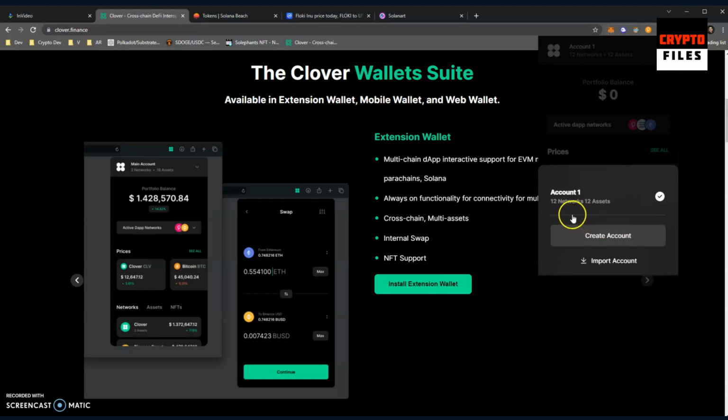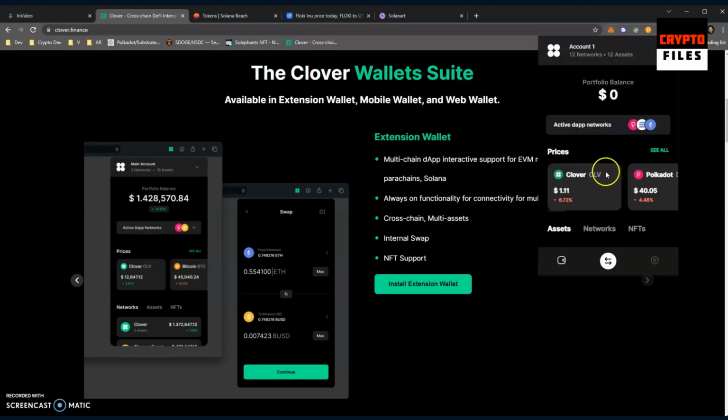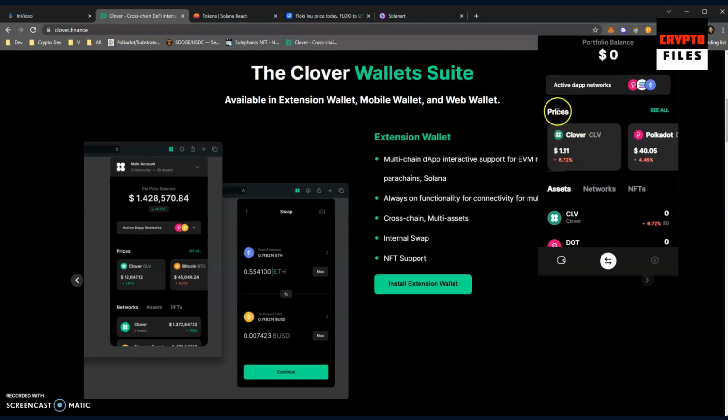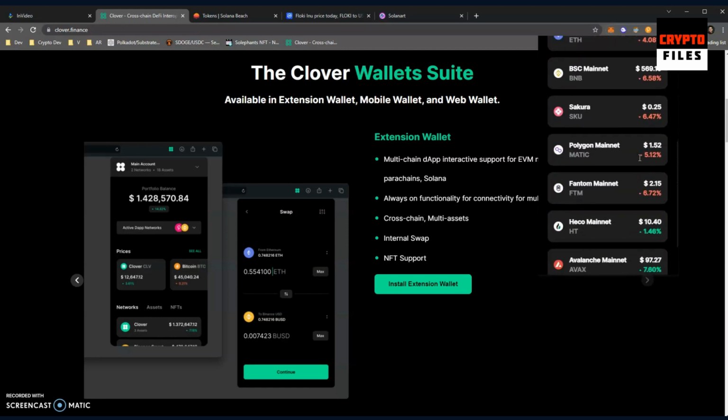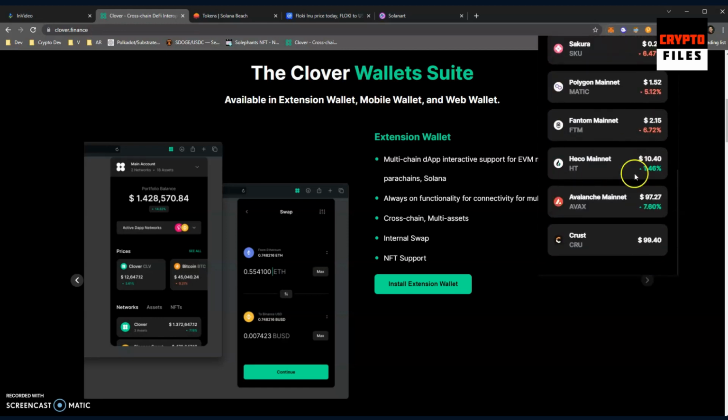It also shows the supported networks, which at the moment is 12, and then 12 assets. Now, this is pretty cool. I like that they have prices on here. Not because I can't go to a website when I'm on my computer, but I think if you're on a mobile phone, it's going to be very practical and convenient to be able to check the market from the same app. So instead of closing down the wallet, going to a website or another application, you can just click on see all and it shows you the prices for the assets that are supported.